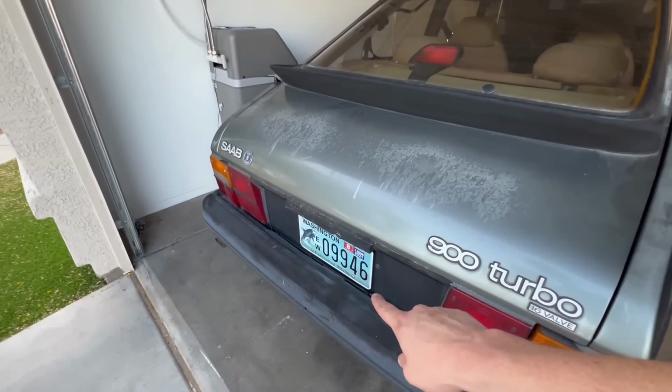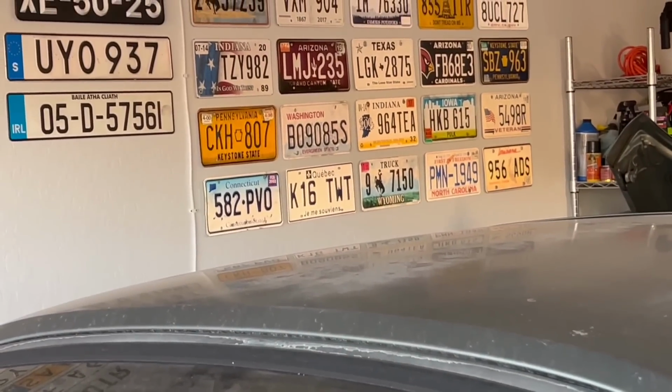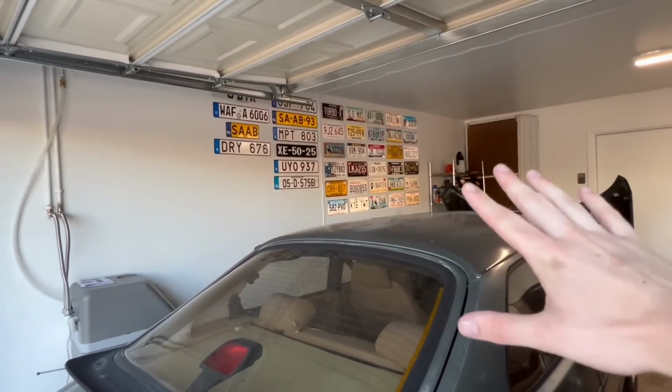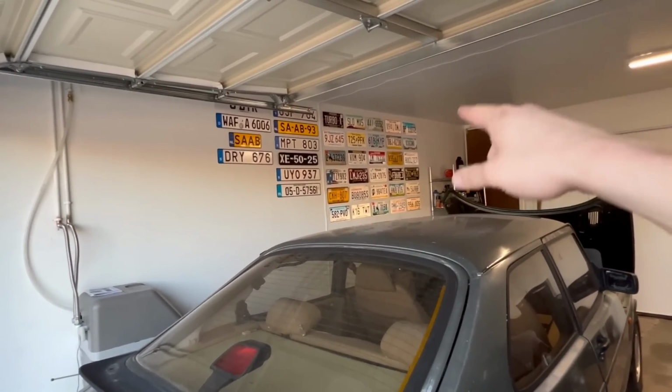Another bonus, I've got a new plate to put on the wall. I have the Washington plate already, but it's a different style, so I'll go ahead and add that to my collection here, which is growing.